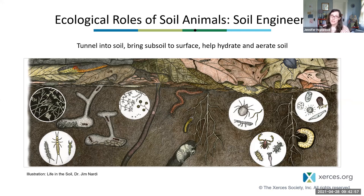Those burrowers and tunnelers are soil engineers. Their work also carries air and water into deeper layers of the soil, which helps to aerate and hydrate the soil. They create channels within the soil that allow plant roots to penetrate a little bit further. Plant roots really like to grow through the path of least resistance, for example. So their work is really essential to the structure of the soil as well.